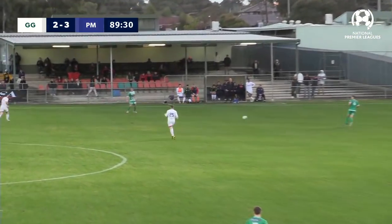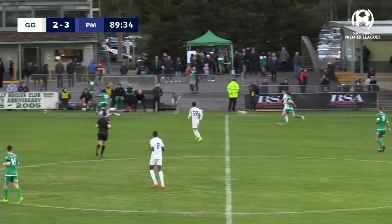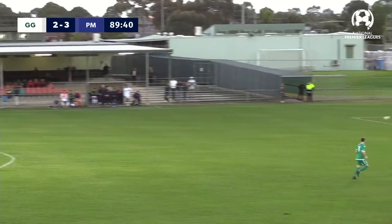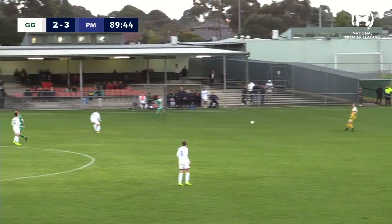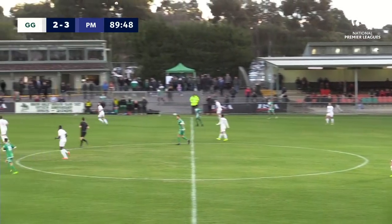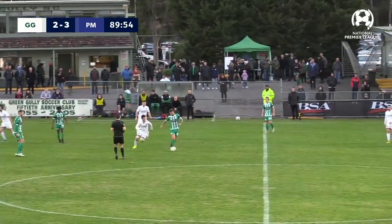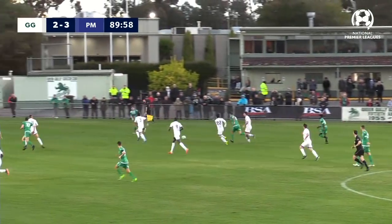It's Tyson out to Hall. Walker. And Kiusis with a strong challenge. Kamara back to his goalkeeper. Nicholas Kalmar being very vocal with the referee. And Kamara and Kiusis go straight at it. Tough challenge. He's Kalmar.